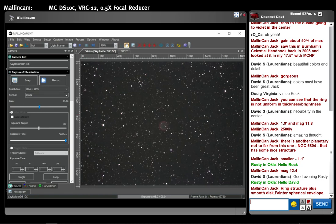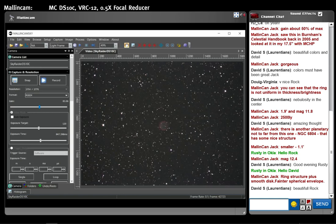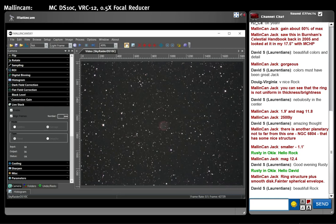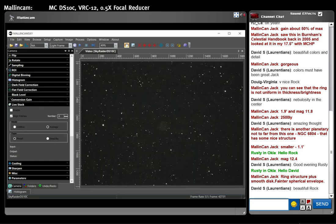Let's lower the exposure again to 2 seconds or so. Go. And put the gamma at default and stop the stacking. So, this one is called 6804. All right, we're going to go on 6804. I'll be right back. We're going to swing the scope and the dome on it.